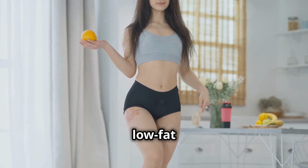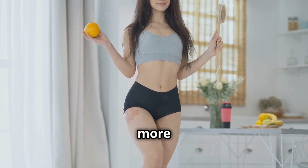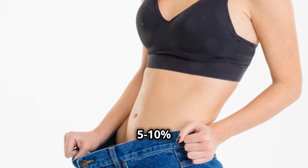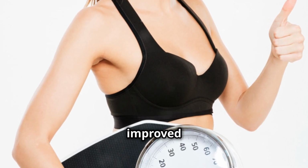When combined with a low-fat diet and regular exercise, Orlistat can be even more effective. Studies have shown that it can help you lose 5 to 10% of your body weight, leading to significant health benefits and improved quality of life.